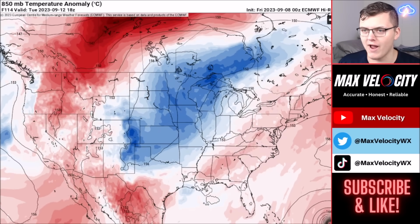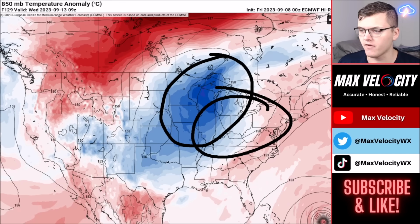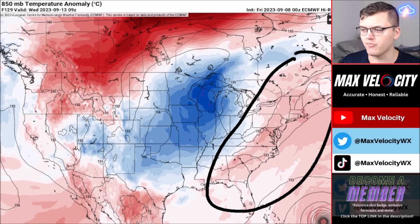Notice by Tuesday into Wednesday, though, this really starts to dip down to the south. Coldest of the air will be in the Midwest, at least from average. We'll also see that happen in parts of the Ohio Valley as we go into Wednesday into Thursday. Notice in the southern plains, we are looking at some cooler air there, and then a little bit above average temperatures for the East Coast, and that's mainly due to the fact it's going to be a bit more stagnant over there as that low pressure system develops.